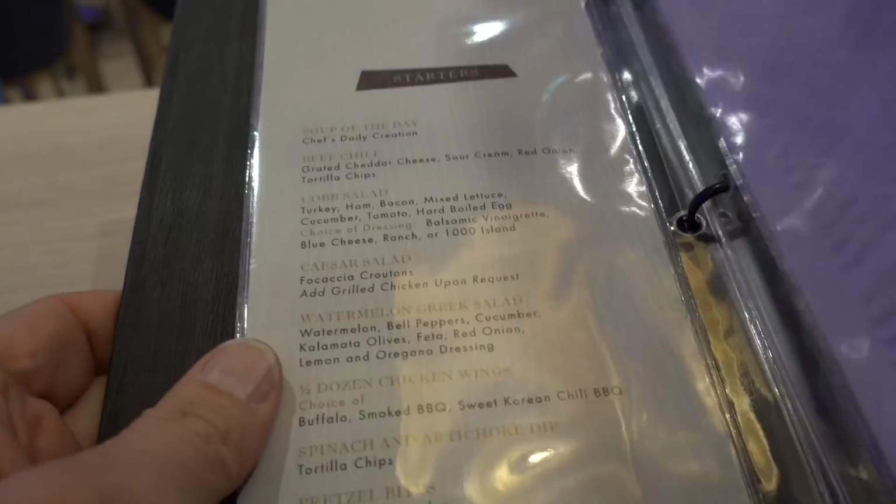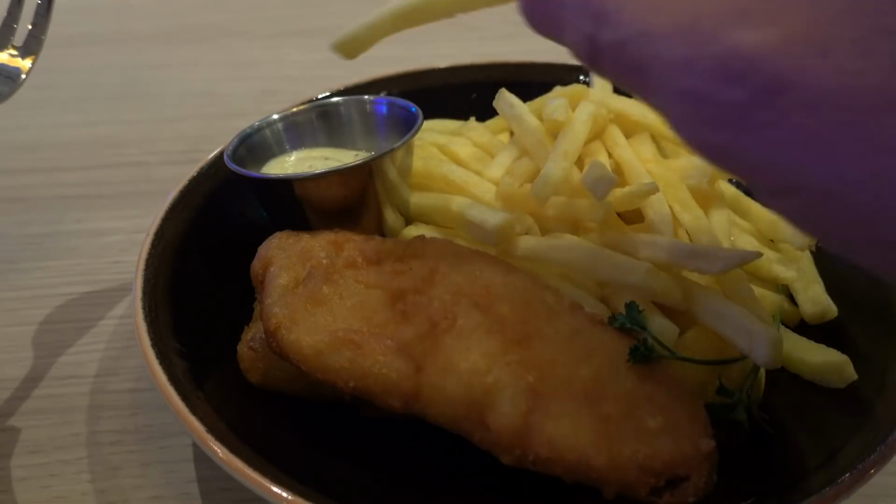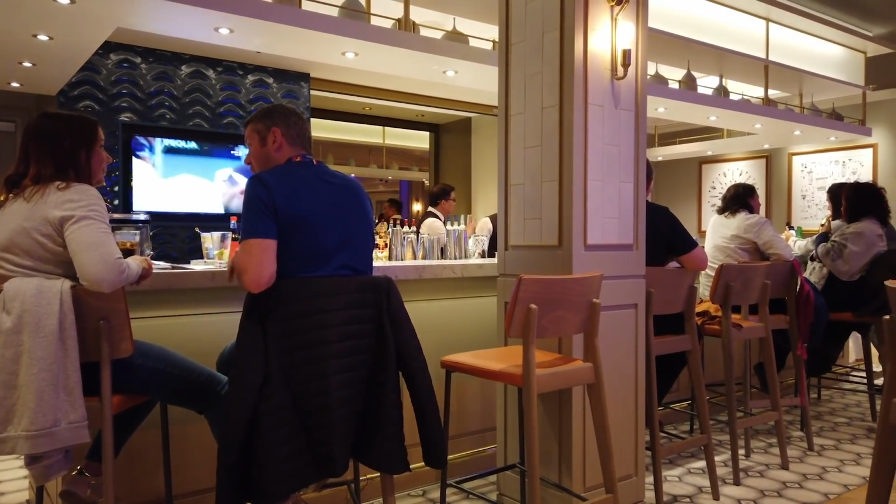All the specialty restaurants you do have to pay extra to go to, and there are a lot of them. However, there is one of the specialty restaurants that is included within your fare, and that's the Local. The Local has comfort food, so you've got hamburgers, hot dogs, fish and chips, and this is a great space to go. It's open 24 hours a day. You can have comfort food.